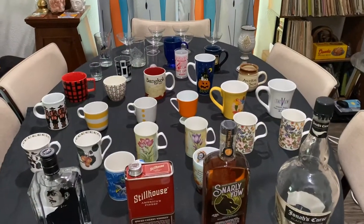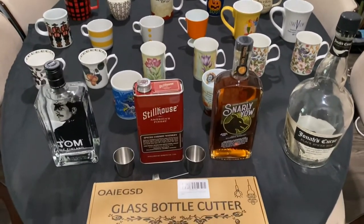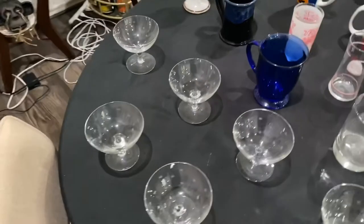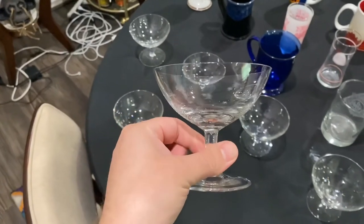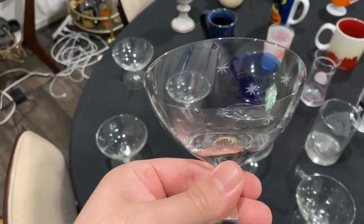All right, let's get started with this mug and glassware haul, and I have a couple goodies to show you at the end. Okay, let's start with these Val St. Lambert crystal little goblets, or little, I forget what you call these types of glasses. And the pattern is Pulley Stars.